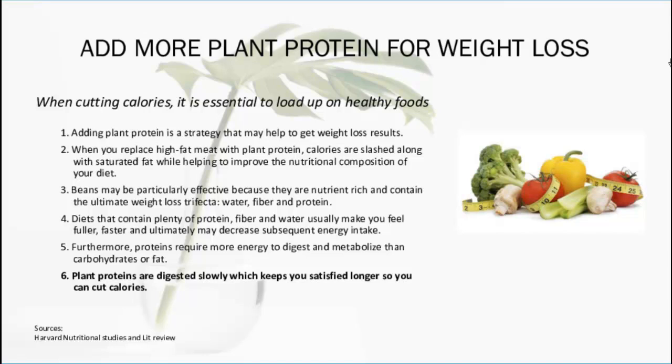So are beans, and beans are effective because they are also nutrient-rich, and they contain the weight loss trifecta, which is water, fiber, and protein. Same way as a seed. Bean and seed can sometimes be interchangeable, and we've discussed that in other slide decks, but that's something that I wanted to bring up for this particular topic of discussion as well.